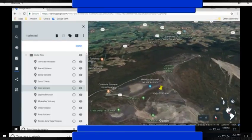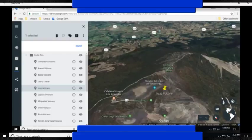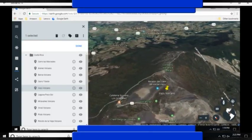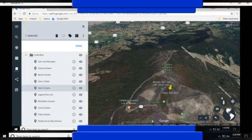The volcano is contained within the Irazú Volcano National Park, which spreads across 5,705 acres. The national park contains both primary and secondary montane forests and is home to armadillos, owls, rabbits, foxes, woodpeckers, and hummingbirds.